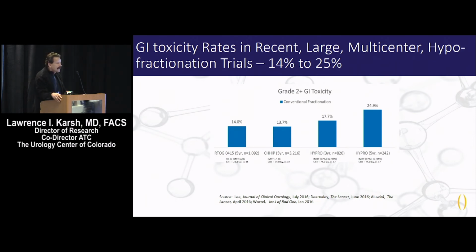And when we look at some of the GI toxicity, this is grade 2 toxicities in some large centers using hypofractionation, where they're giving real high doses of radiation, the CyberKnife. In these large multi-center studies, grade 2 is where you actually have to give treatment. It can be analgesics, it can be antispasmodics, things like Lomotil, and patients may be wearing pads. So that's the grade 2 toxicity, but you can see those numbers range between 14 and 25% in patients, and they can be acute and even chronic toxicities.